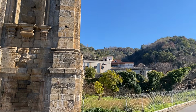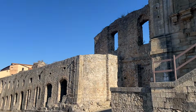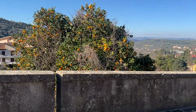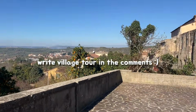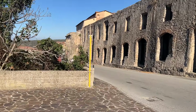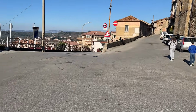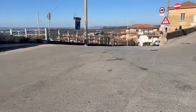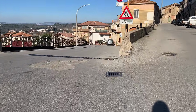And this was an old church destroyed by an earthquake. My village is actually very beautiful and full of history, so let me know if you want a village tour and I will make it in the future videos. And this is how I cross the road, so there are no traffic lights here. I've never seen one, so we just cross like this, hoping that the car won't hit us and that they will see us.